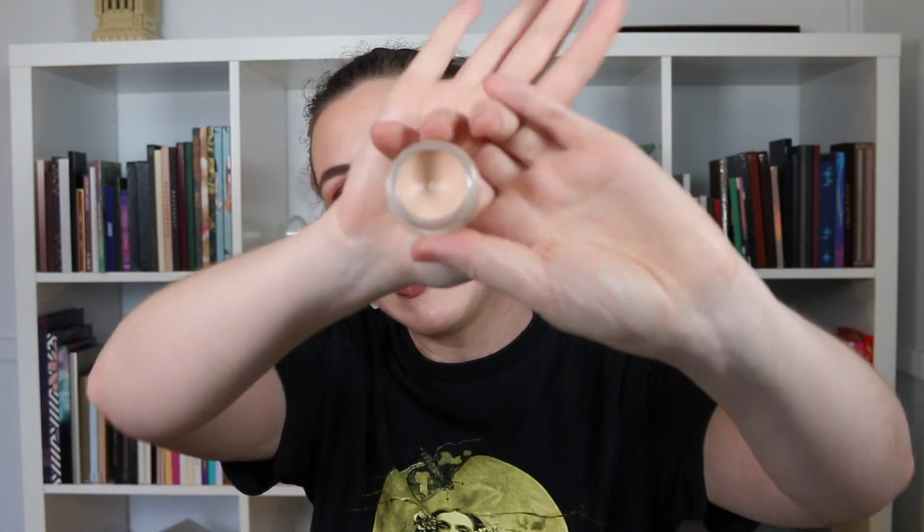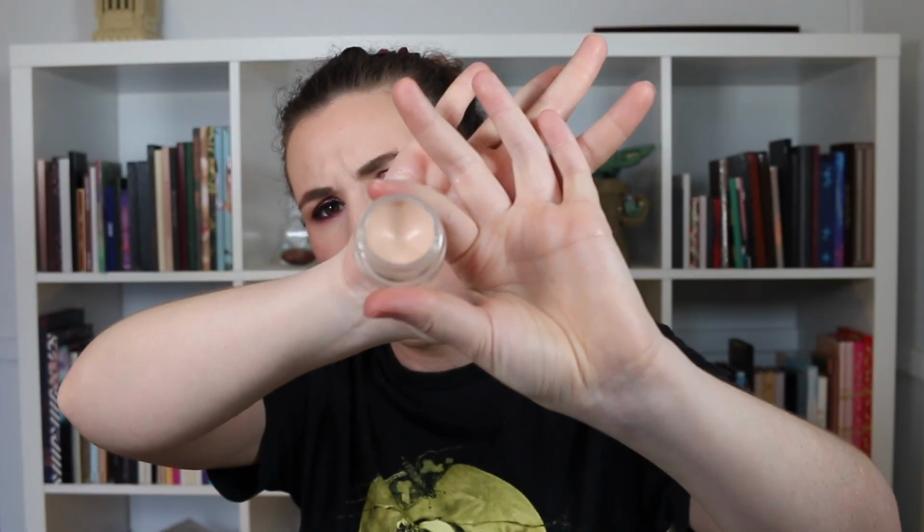Okay, and then moving into my concealer, I've been working on the Glossier Stretch Concealer. I think I've been working on this one as well since the middle of the year, around June time, and I have managed to hit pan on this one just in the last couple of months.